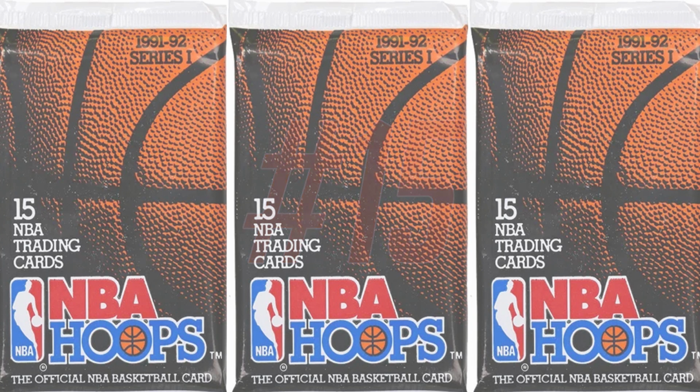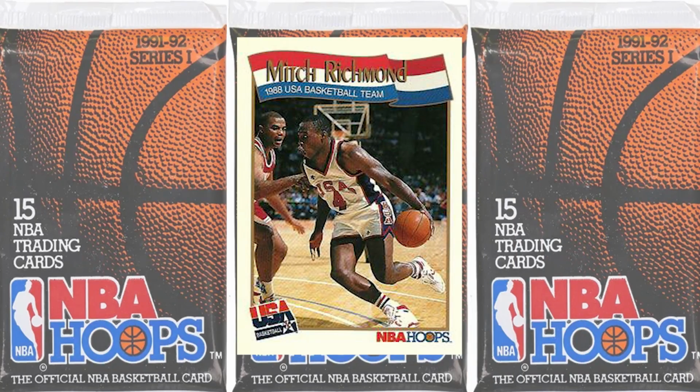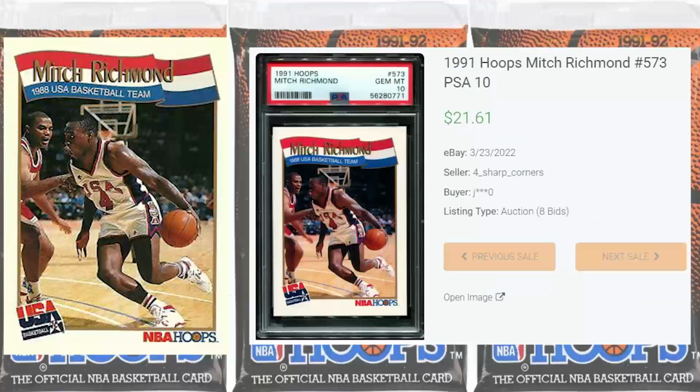And we get a Hall of Famer to kick things off at number 15 with this Mitch Richmond, card number 573. There was a total of 32 cards included in the Team USA subset, but I was surprised to find that there wasn't any sales data for more than half of them. To make an even top 15 list, I included this one. With only one PSA 10 sale found, the record sale of this card comes back in March of this year, selling for $21.61. PSA has graded this card only 4 times, and a PSA 10 is a pop of 3.